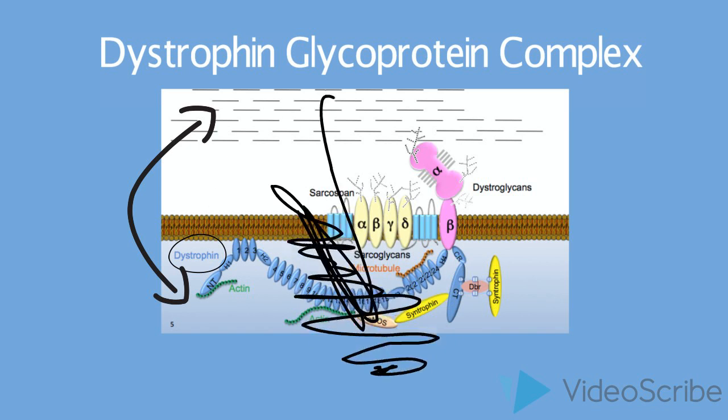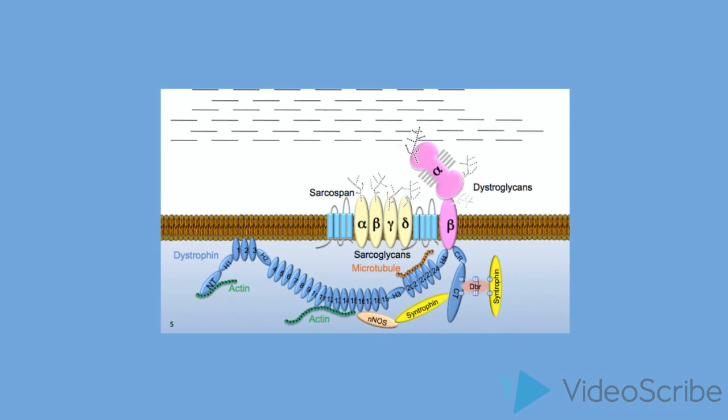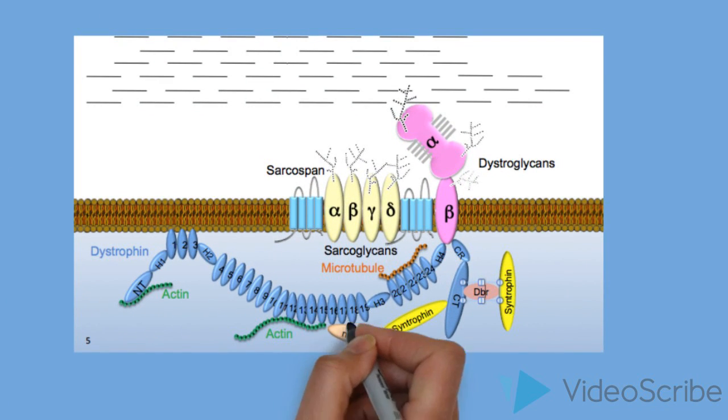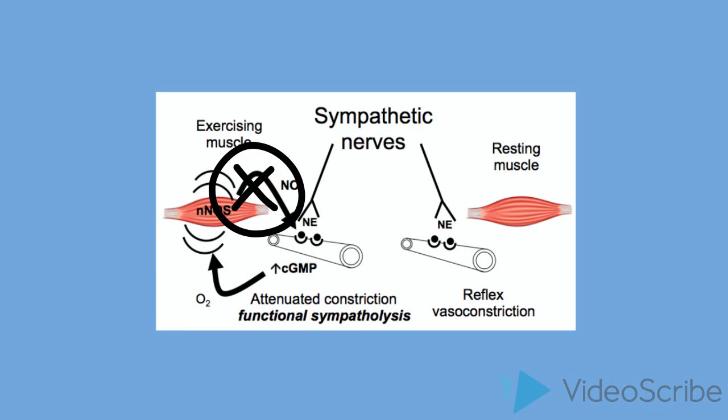As a result, the muscle membrane becomes unstable and vulnerable to lots of damage. One consequence of the loss of the DGC is that we lose the nNOS binding domain, which is important for localizing NO production to the sarcolemma membrane. Normally, NO is released from a contracting muscle, which allows for sufficient blood supply to the exercising muscle. However, in DMD individuals, NO is not properly released, resulting in the lack of blood flow to the exercising muscles.